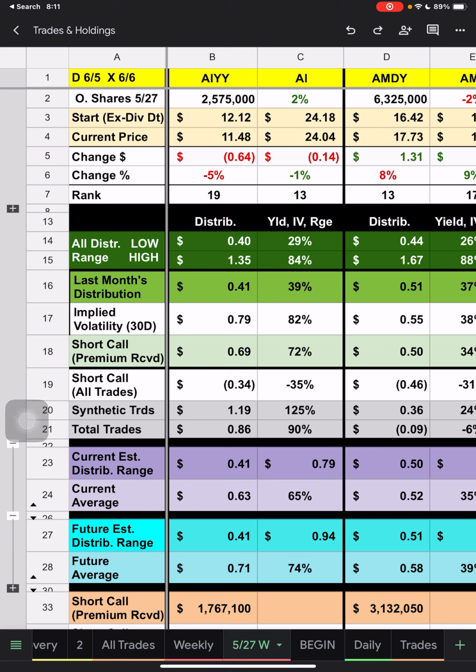So again, we're just trying to play around with these numbers and formulas to get a better idea. I think this would be a better picture. Of course, the distribution could make it way off. Like this one, it's at almost its lowest distribution amount at 41 cents, and then next month it could be up to $1.35 or something, right? So that can skew it extremely. If we had gotten a short call of $1 something, the average of these three would be way lower. But again, it's all just an estimate, right?